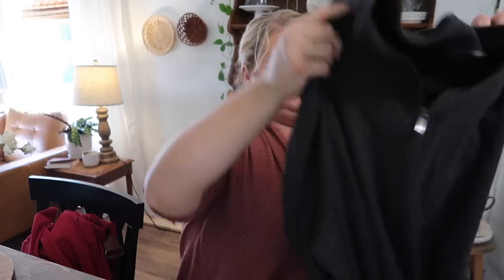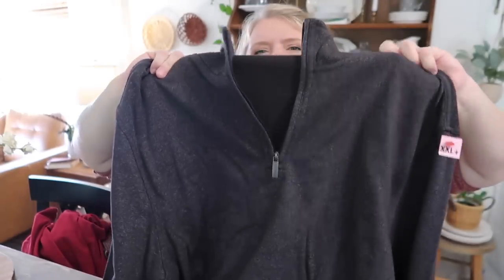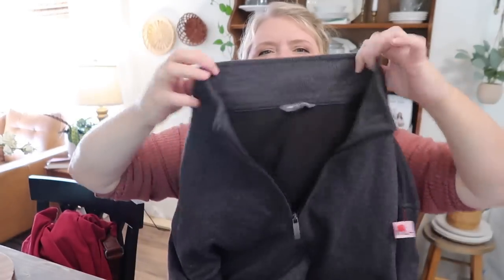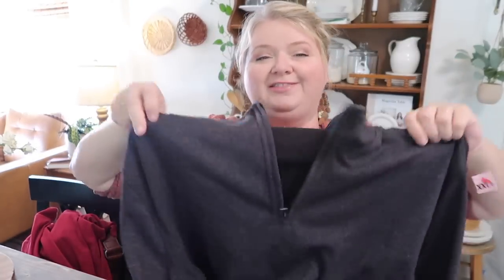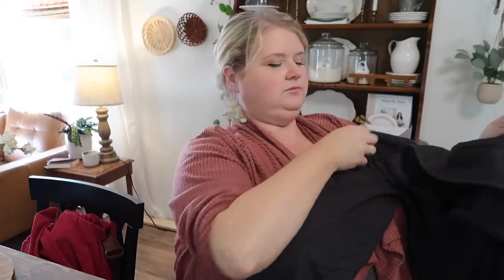And then Timmy, I got this one. This one was also a red tag. And this one is a Van Heusen. I don't know how you say that. But I thought it was nice. It's like a dark gray with a little zippered front. And he, for some reason, likes these little collars. They drive me nuts. I can't wear anything like that. But he likes them. So he can wear this anytime because he stays cold all the time.